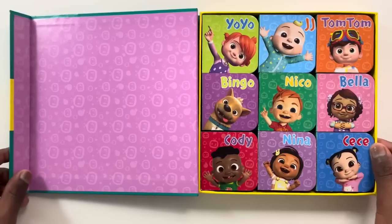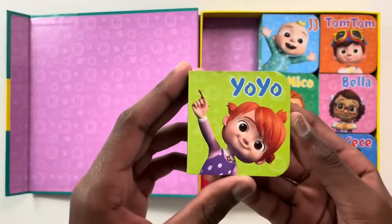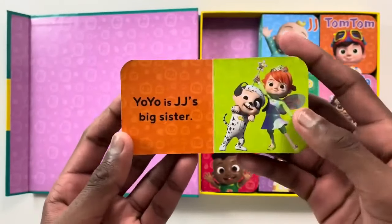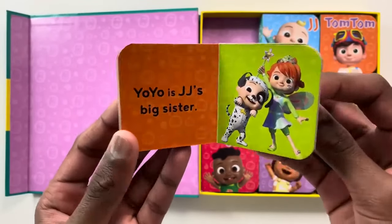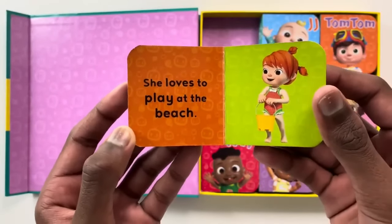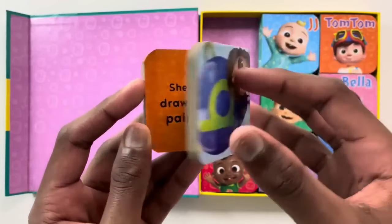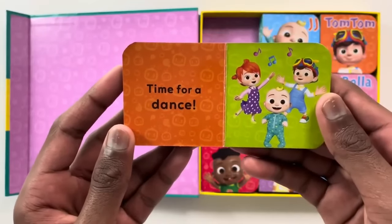Let's read Yo-Yo. Yo-Yo. Hi, Yo-Yo. Yo-Yo is JJ's big sister. She loves to play at the beach. She loves drawing and painting. Time for a dance.